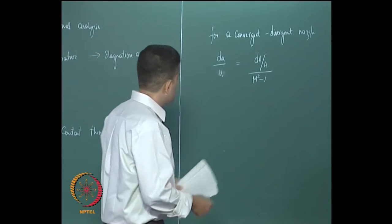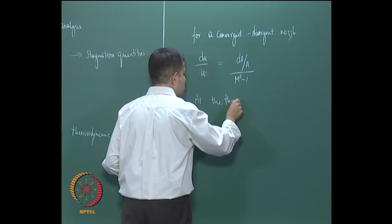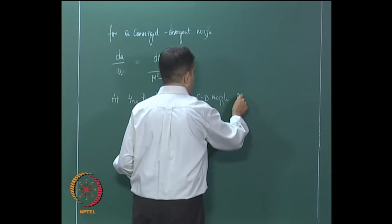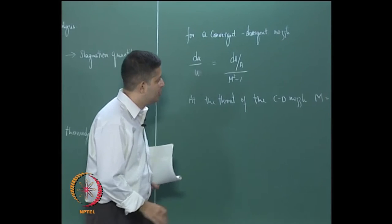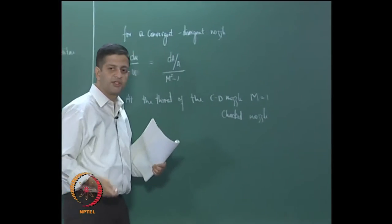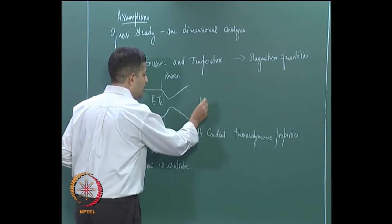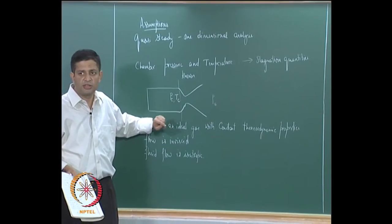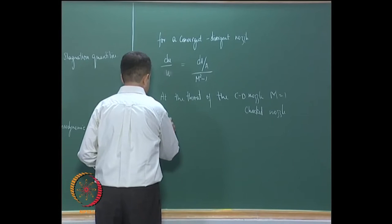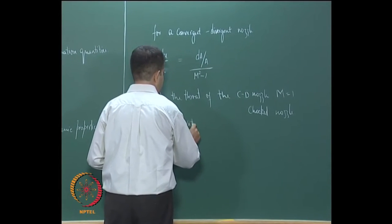And we know that if at the throat of the CD nozzle, Mach number is 1, then we call it a choked nozzle. Let us now find out what is the pressure ratio. If you have PC here, what should be the PA? Or what should be this ratio of PC by PA for the nozzle to be choked? So let's find the critical ratio of this pressure for choking.